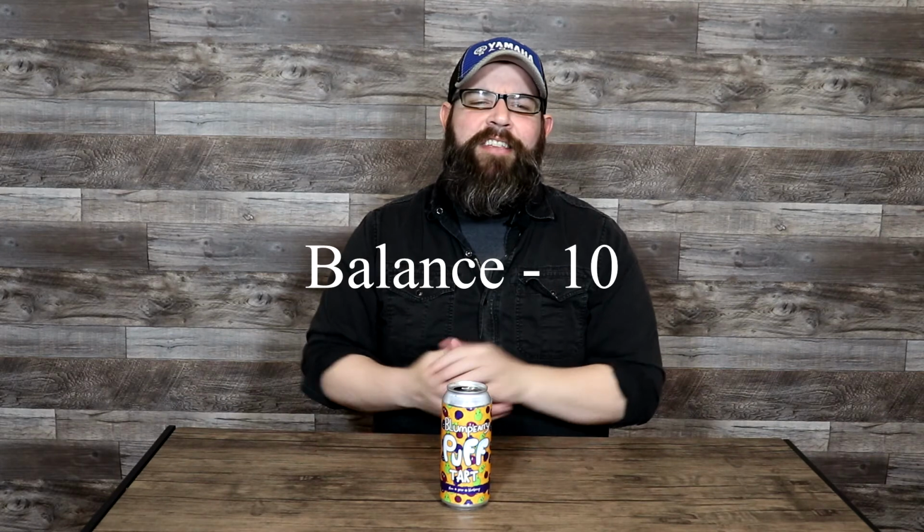For the balance, this beer was just exceptional. Honestly, all of these Puff Tart beers in the Brewing Projekt's line, they're all a little bit different, but the one thing I can say is the balance on them, they really do a great job. I don't know if they actively seek to add the identical amounts of each of their additive ingredients, especially on the fruit end, but it paid dividends. You could taste everything equally, had its own voice, worked beautifully together. I wouldn't have changed a thing. Balance does get a perfect 10 out of 10.